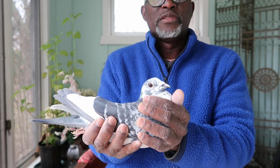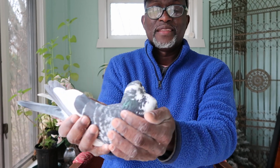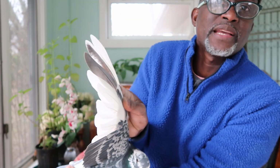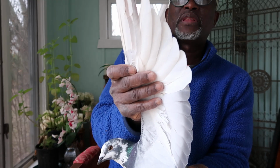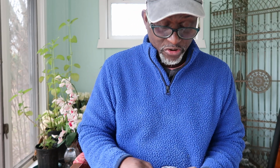One of the things I love about this bird right here is that he is really short in the wing, and his flights are really nice and broad. Look at that. They're really nice and broad. So I really love that about him. Nice and broad. And he's a fighter, let me tell you. Strong bird.